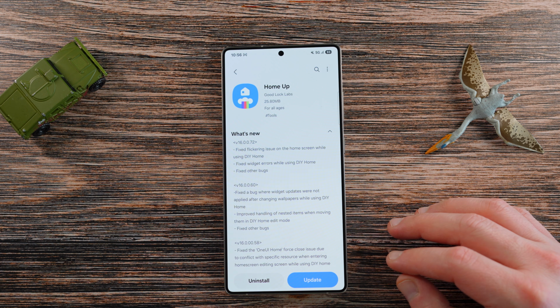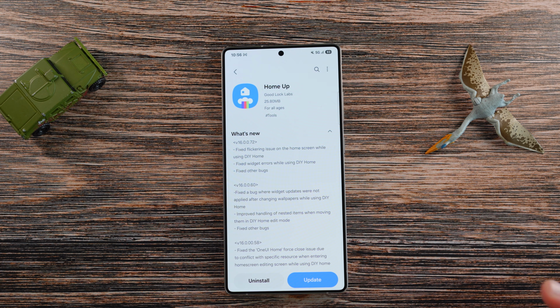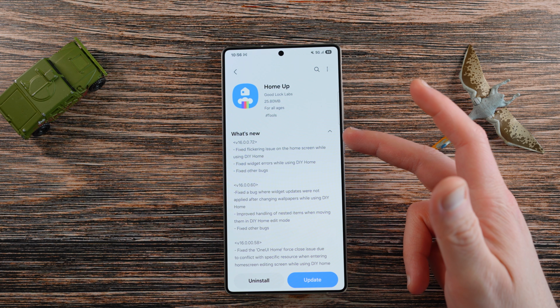Those of you who've been using the new HomeUp know that DIY Home basically lets you place your icons anywhere that you want and widgets everywhere, anywhere. You can angle them however you want. I'll show you guys my setup in a second. This has been a problem.